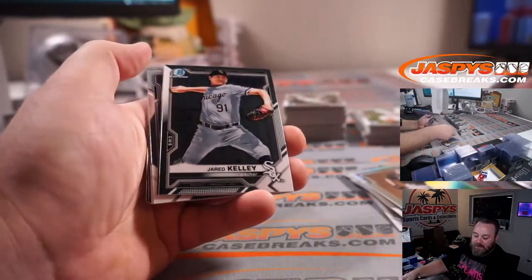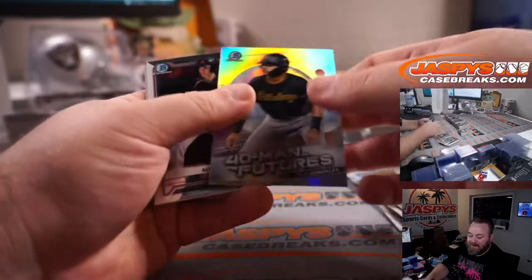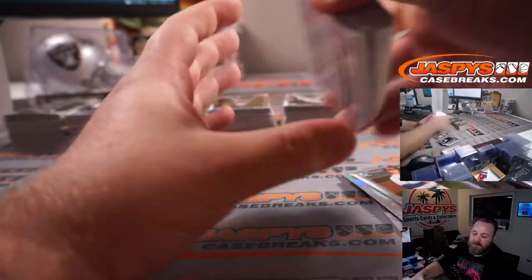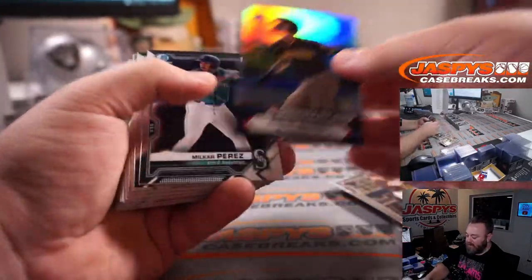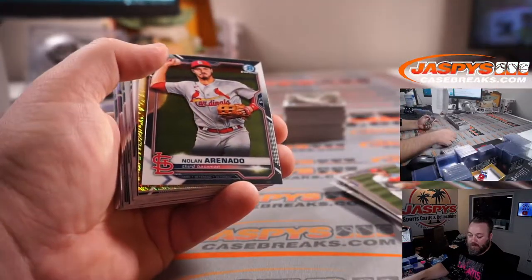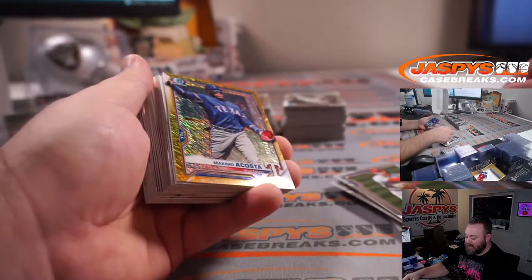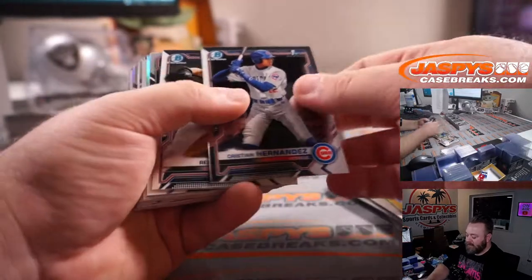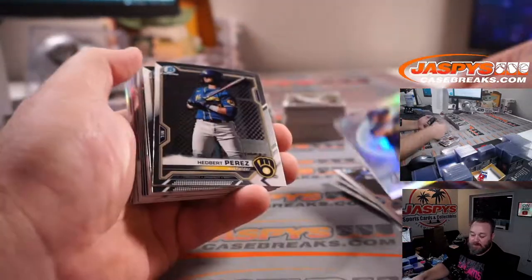Luis Camposano to $499 for the Padres, Aaron Farman. Nick Gonzalez, Pirates, Mike Tower. And Carlos Colmenares for the Rays, Aaron Farman. Jake Cronenworth, Padres, Aaron Farman. Robert Hassel, Padres, Aaron Farman. Alec Bohm, Phillies, Michael Picora, and Maximo Acosta, little gold shimmer to 50, Rangers, Shea R. I like him a lot. Christian Hernandez, Cubs, Joe P. And Edward Perez, Brewers, Joe P.